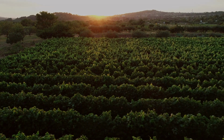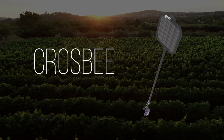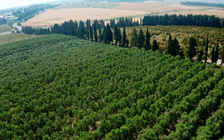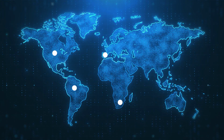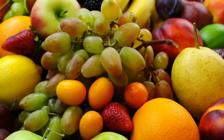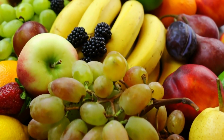BloomX's second product, Crossbee, is a handheld marvel designed for collecting and distributing sticky pollen grains between avocado trees. It has already made its mark in South America, South Africa, Spain, the United States, and Israel, where it has been proven to increase fruit yields by a remarkable 30%.